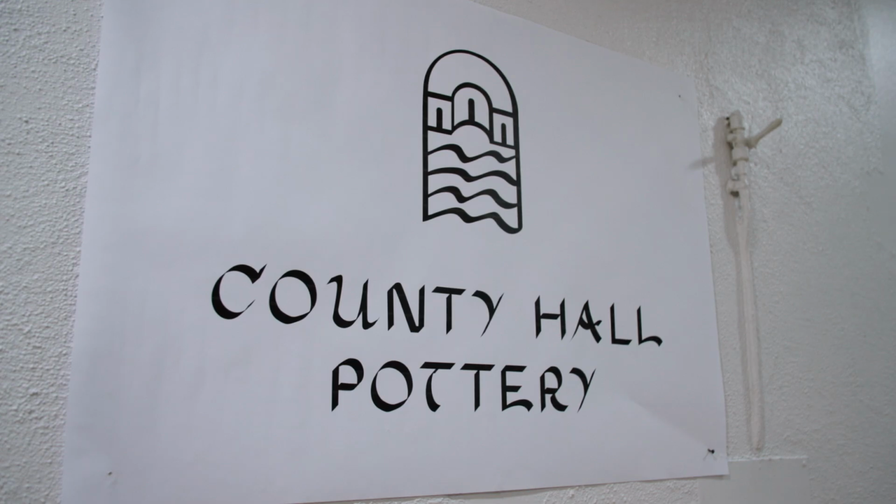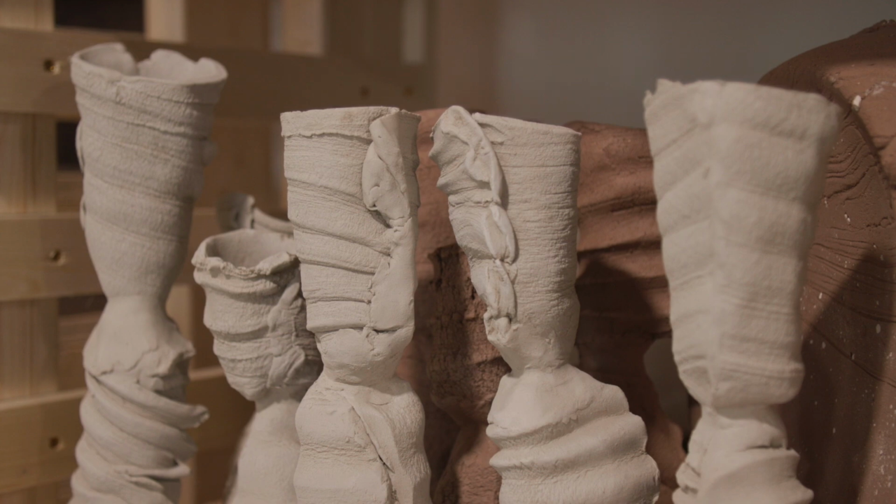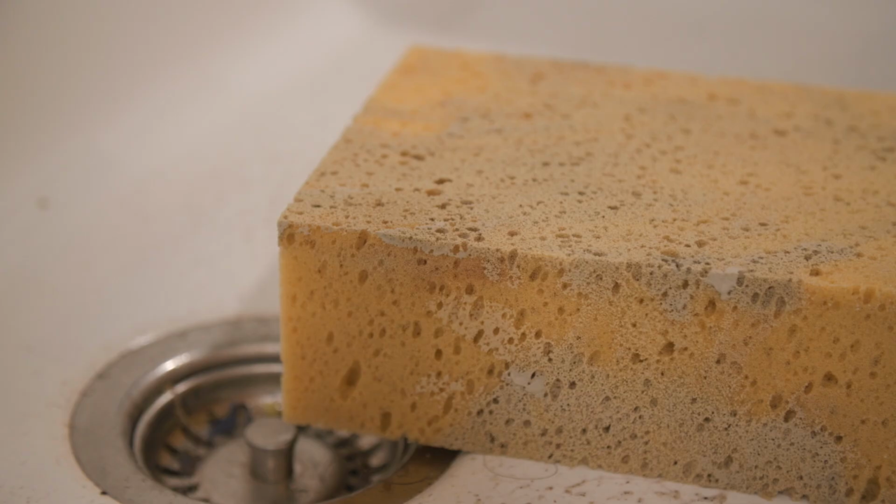September we opened the pottery studio, so we started doing classes, and I think it's a really nice atmosphere that we're creating. Everyone has their own practice where they're doing fun and exciting things, but they're constantly bringing it back to County Hall.